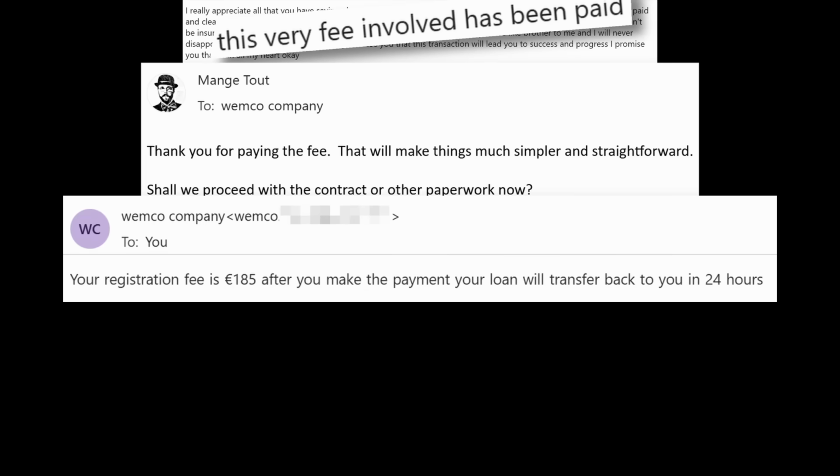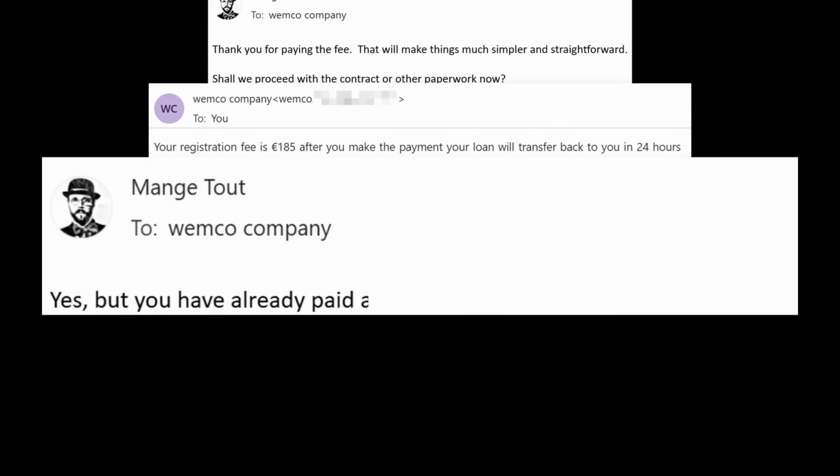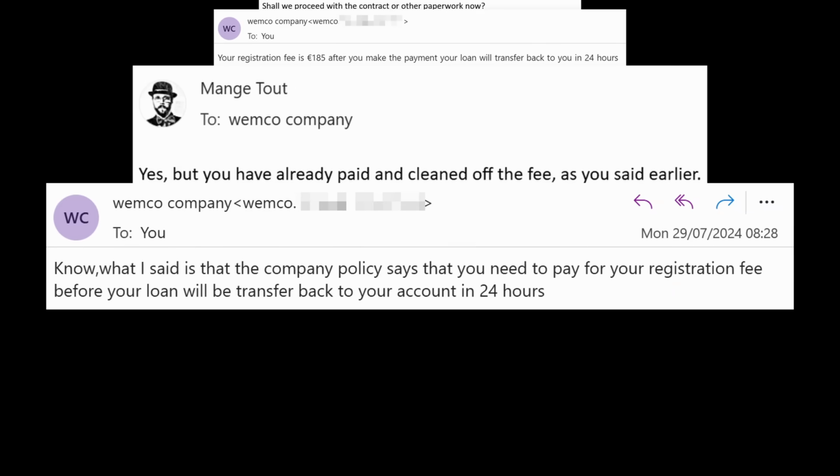The scammer said, Your registration fee is €185. After you make the payment, your loan will transfer back to you in 24 hours. Yes, I replied, but you've already paid and cleaned off the fee, as you said earlier. Of course, me arguing that the fee has gone away is not actually going to make the fee go away, because the fee is the only thing that matters to the scammer, who wrote, No, what I said is that the company policy says that you need to pay for your registration fee before your loan will be transferred back to your account in 24 hours.